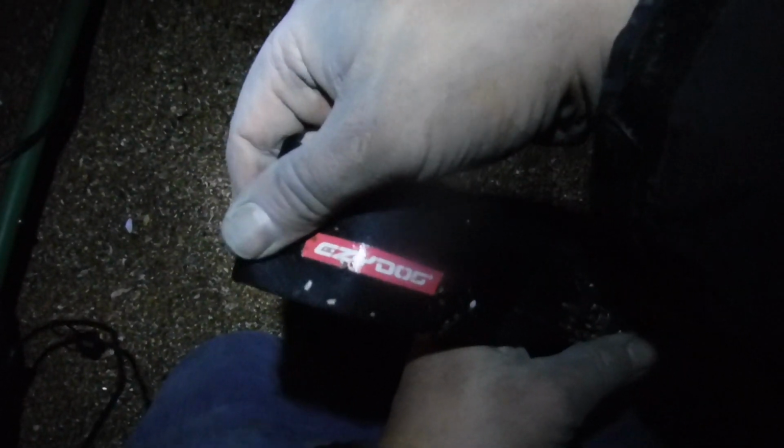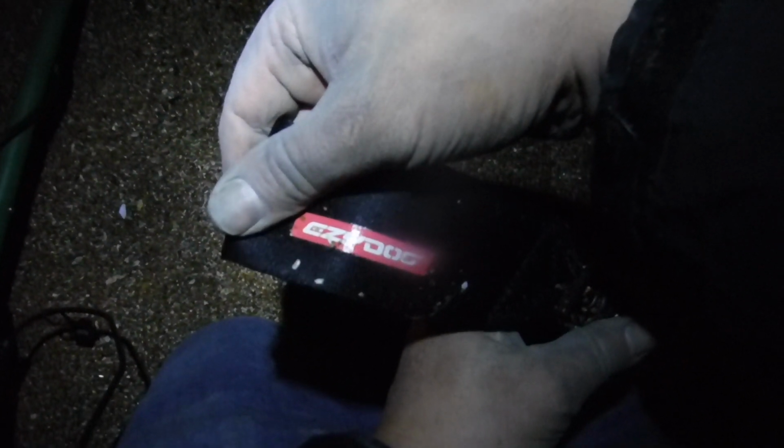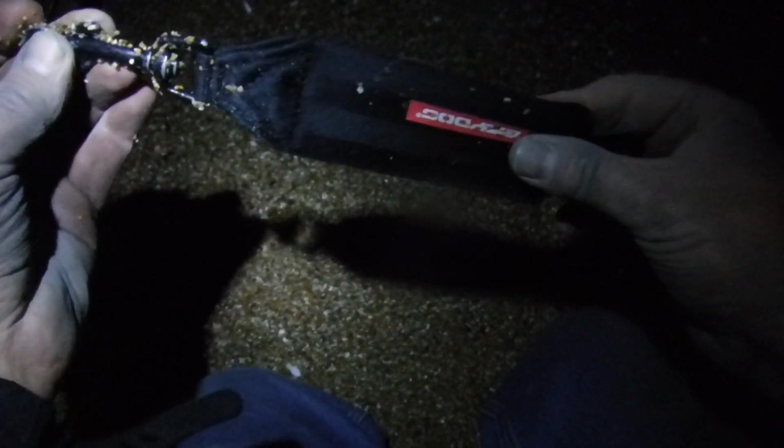I just dug this out. It's like a dog clip or something like that. Don't know. Crazy dog, or CZY dog. Oh, it's like a dog harness or something like that. Don't know.